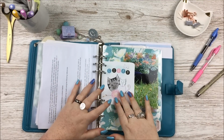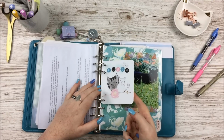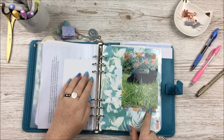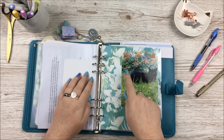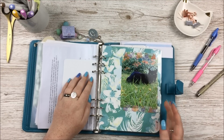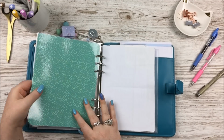And at the back here is a section for Conan, my beloved cat. Got a little sub thing there, a little kitty thing I made. And there's a picture of him on here, of course, because I do have quite a few pictures of him. And I thought this one matched the divider quite well because the flowers make it look tropical. It's not tropical at all, it was taken in my garden, but you know, it matches it. Anyways, so yes, this is his little section.